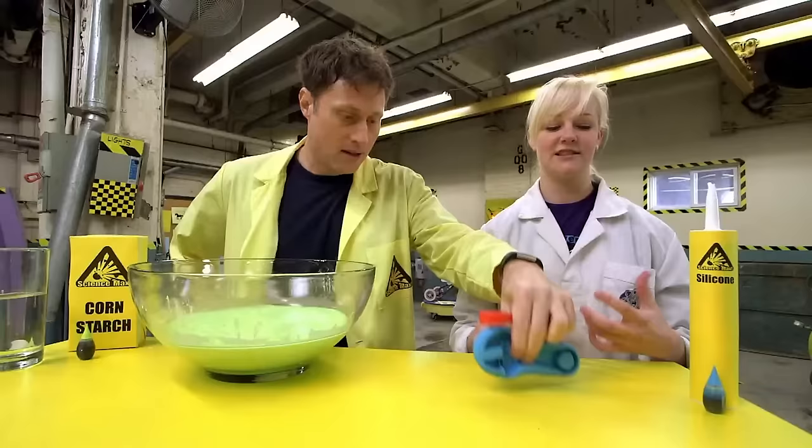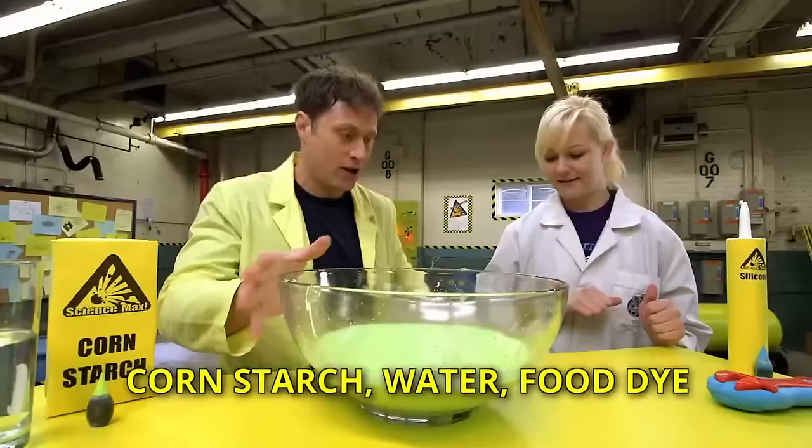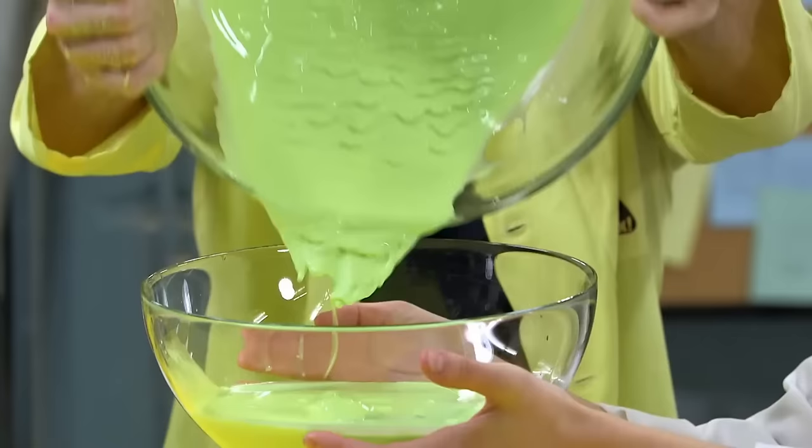So we're gonna look at a little bit more liquidy slime, starting with this one over here, which I believe you already know about. This is cornstarch mud. Exactly. You hold this and we're gonna try pouring it. Ooh. Oh, whoa. It's like a liquid. Let me do it faster, it's like a solid.